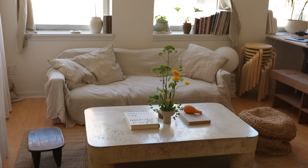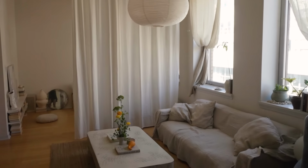Couches are really stressful to figure out which ones work for you in your space. So when I found this one, I actually got it at Walmart and restuffed it myself, originally with duvets and linens and things, and then finally got professional foam. One of my friends came over and he said, "Your apartment is just 100 shades of clay." And I love that so much.